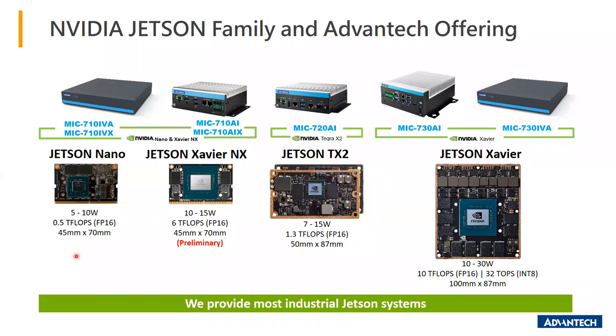So we have a full portfolio for our customer to choose our system as AI project systems. And we would like to let the customer evaluate their AI model, their algorithms on our systems. So if you have projects and want to evaluate our systems, you can come to our sales to get a sample to do your evaluation.